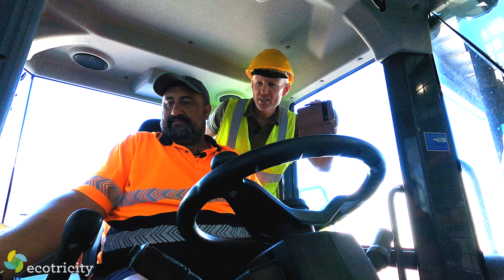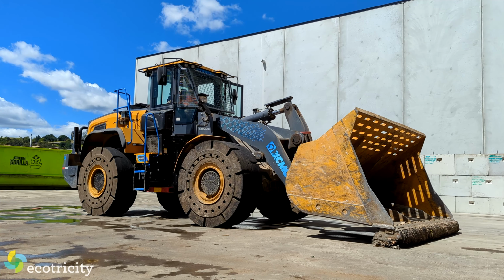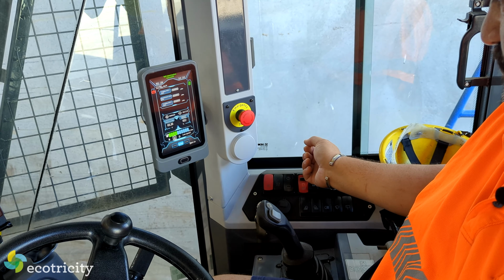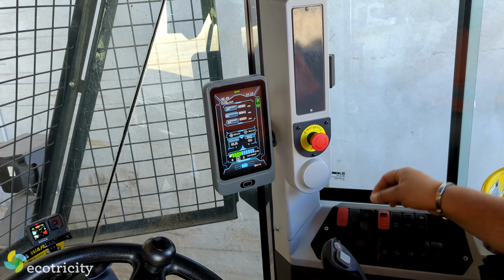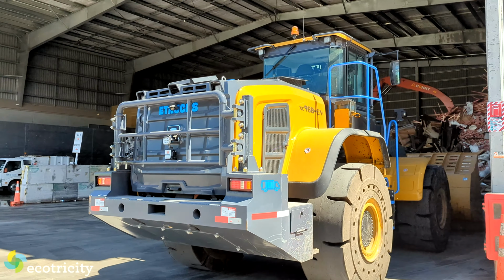I'll show you. We'll turn the key on once, wait for it to set up a little bit, and then crank it like you would a normal diesel one. That's it. And because that's all good to go, once we drop the handbrake, it'll kick into life. And that noise you can hear is the hydraulic pump.